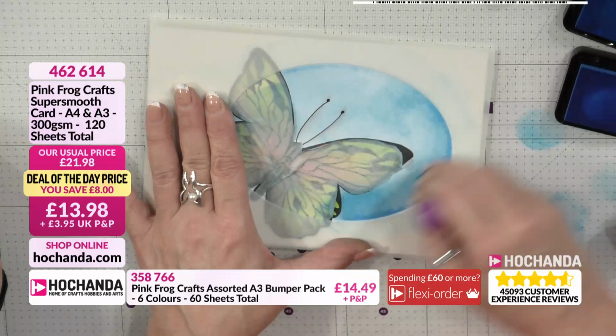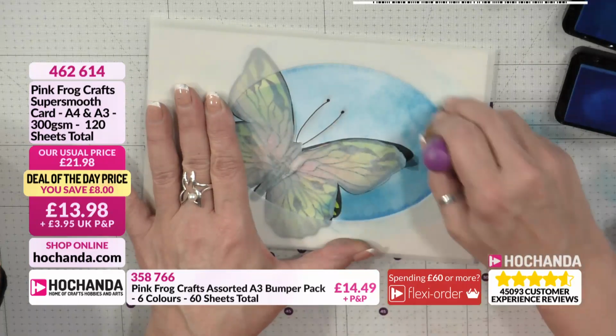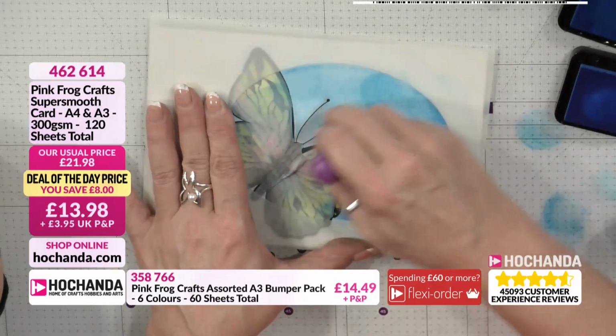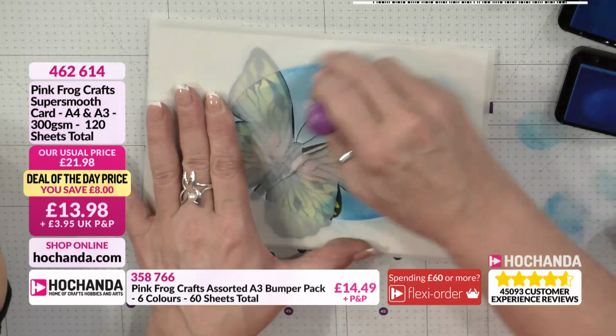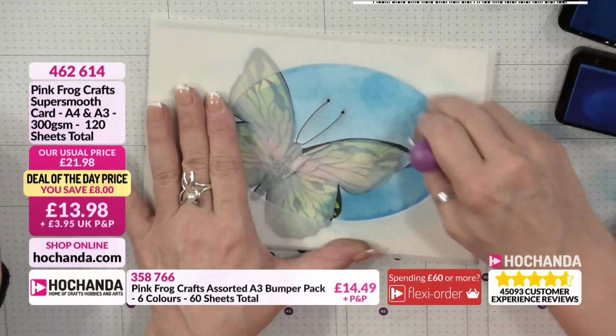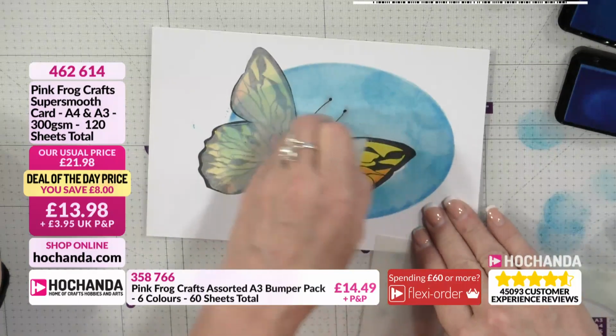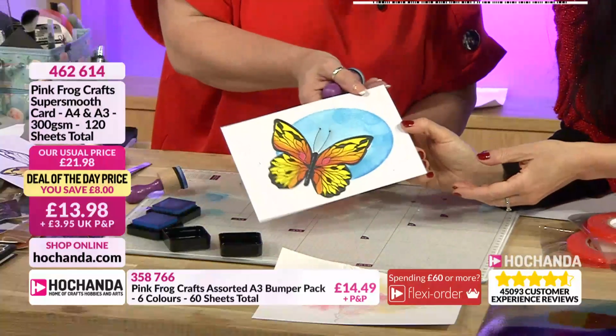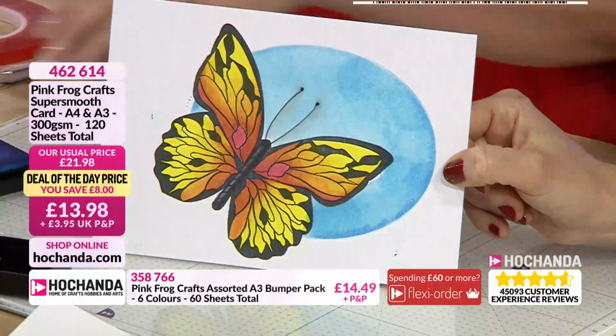And I've never been a predominant stamper or inker or colourist in any way, shape or form. But with this cardstock, I am improving my techniques constantly. Okay, and then take off the mask. I love that. Dirty fingers on it, as you normally do.